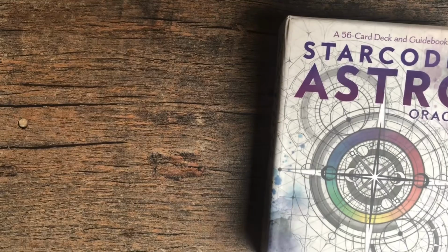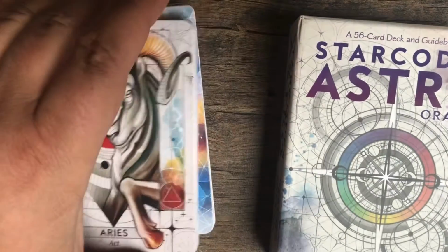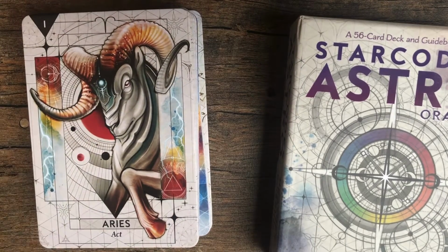Woo! What a deck! What a deck! I haven't decided yet how I'm going to use it. I will keep this deck, of course, just because of the art. I love the art. I love the depictions. You could use it as an oracle, of course, drawing cards in a layout, or just a single card, of course, reading the book or using the knowledge you have.